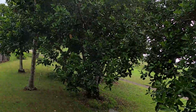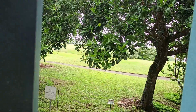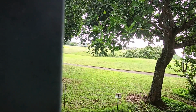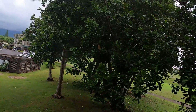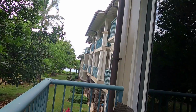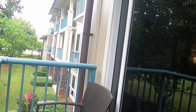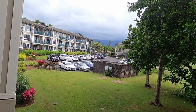We do actually have, if you look underneath the tree, to the right, it's a very small balcony. Yeah, it is a very small balcony. I think we have a much bigger balcony than that. But yeah, we tend to always get the parking lot view.